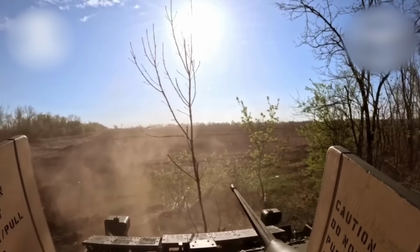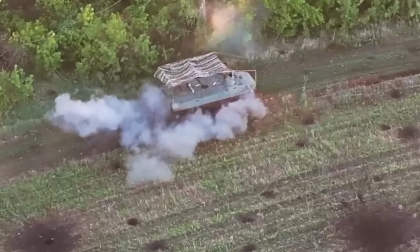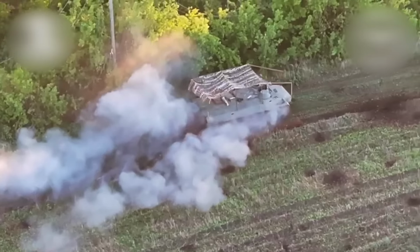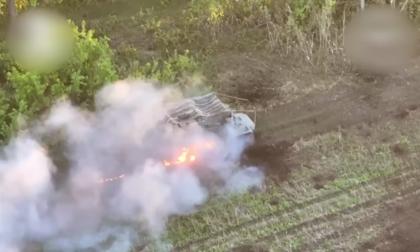The APC caught Bradley's sight. It tried to escape, but it was too late, and Bradley opened fire. Watch as Bradley tears through the Russian APC like a tin can. The engine compartment and fuel tank caught fire, and the APC is immobilized.